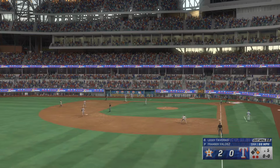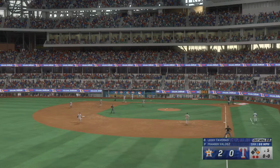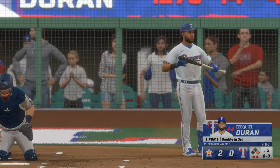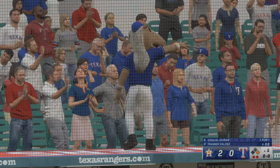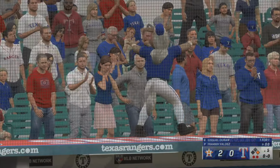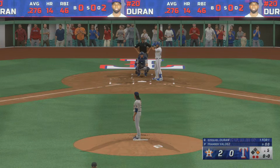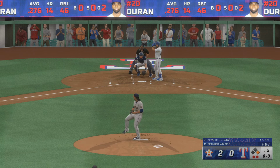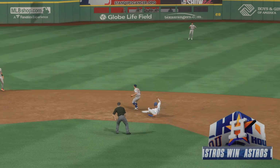Showed a willingness to drive that pitch the opposite way. Didn't get jumpy, didn't try to pull the ball, let it get deep, took the barrel right to it, and then extended through the swing for the line drive base hit. And now a chance to maybe get creative on offense with good speed on first. Ripped to short, and that is the ball game.